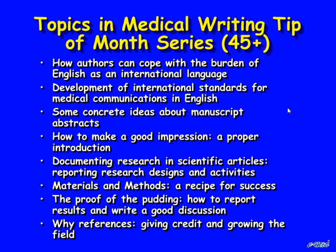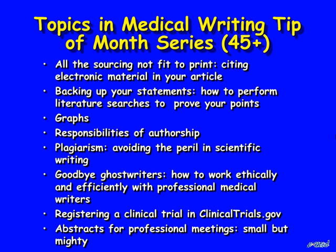Grads. Here are some of the titles: how authors can cope with the burden of English as an international language, development of international standards for medical communications in English, some concrete ideas about manuscript abstracts, how to do an introduction, the methods and materials, graphs, a variety of things like that, how to do good references and write your discussion, backing up your statements and how to perform literature searches, what's the responsibility of authorship, talks about plagiarism, goodbye ghostwriters, registering a clinical trial, how you do it. We've actually had a couple on that.